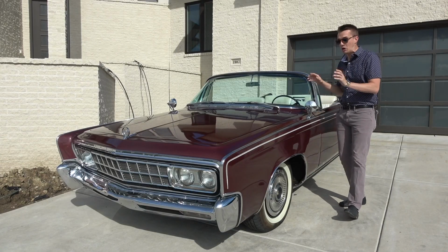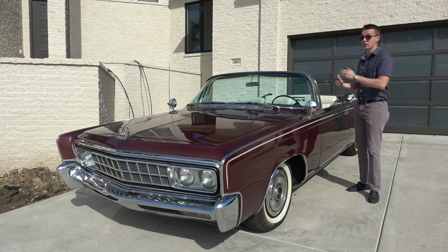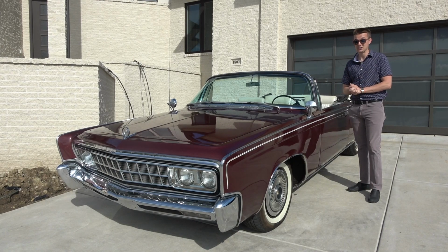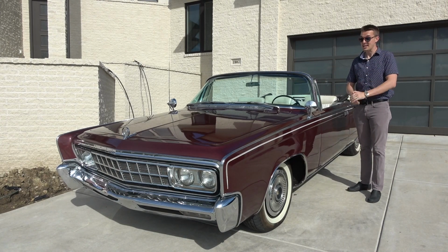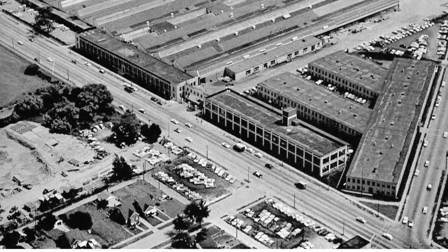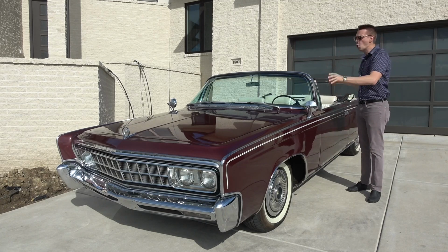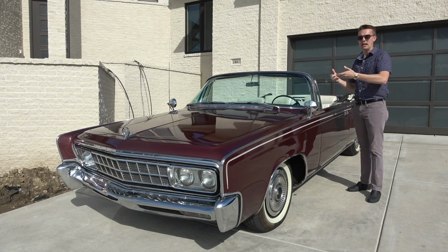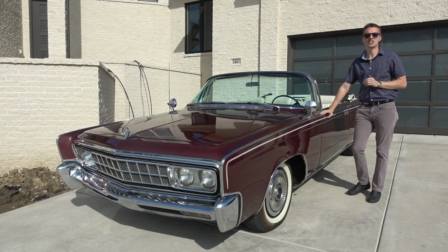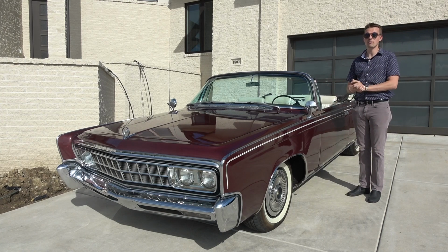Looks aren't the only reason why I think this is the best luxury car of 1966 and one of the best luxury cars of all time. There's a lot more to this car than a pretty face. It's the way it was built. These cars were built in their own assembly line on their own chassis. There was no sharing it with a lesser Chrysler or Plymouth or anything else. The Imperial had its own dedicated chassis, body, everything, assembly line from the ground up, and 1966 was the last year of this. And these cars are so overbuilt, it's ridiculous.